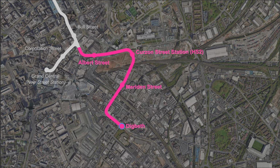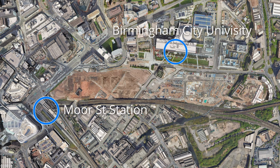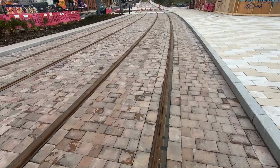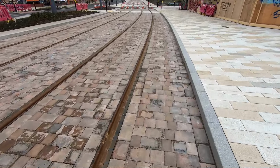It's frustrating that the line to Digbeth has been delayed until at least 2027, but the temporary stop will at least provide connectivity with Moor Street Station, Birmingham University and the many bus routes which converge on Moor Street Queensway. And the tram line itself already appears to have had a positive impact on the High Street, which has been transformed and looks more pleasant.